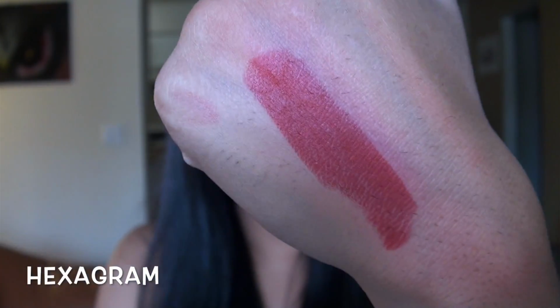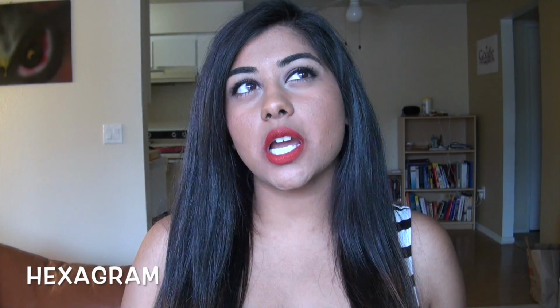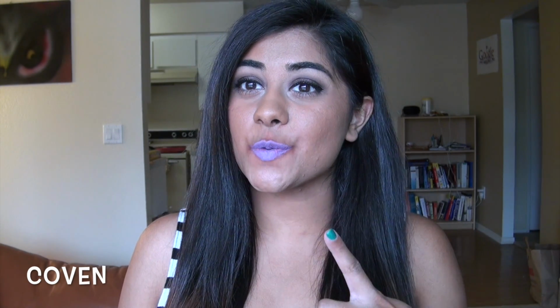This next shade is called Hexagram, and this is the only true red that I ended up getting from this collection. This is a matte cream finish, very beautiful deep red. It's not too bright and in your face. It's not like a fire engine red. It's more of like a pinup or like a 50s old school Hollywood type red. There were a couple of other red lipsticks that were brighter and more kind of like in your face fire engine, but I decided to go with this one. The formula on this one is flawless, incredibly opaque in just one or two swipes, and very, very comfortable feeling on the lips.